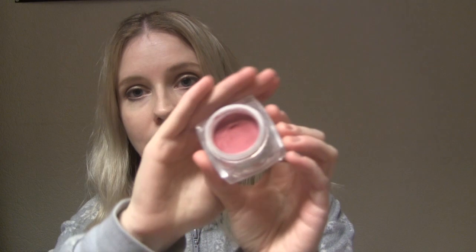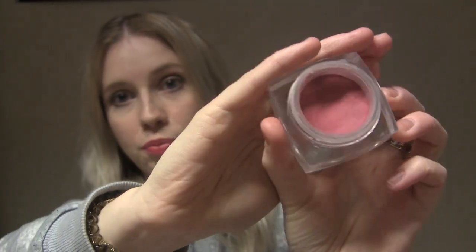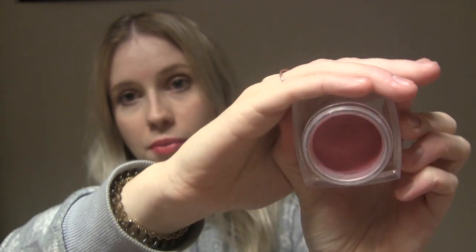Unfortunately, which I knew before I started, the e.l.f. cream blush in Vixen, I did not finish. It's very hard to see the progress. I just feel like I haven't done any progress, but I think I have, because I've used it pretty much every single time I've done my makeup, just as a base underneath my powder blush. And this is what is left.